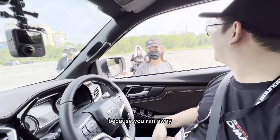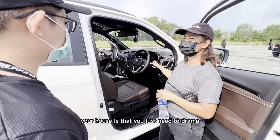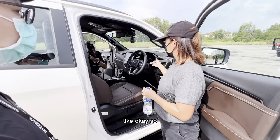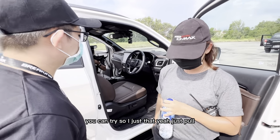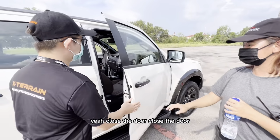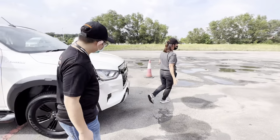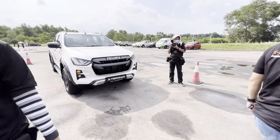Because you ran away. Reach your house, it's dark. You just need to drama lah. Maybe people put a red carpet, you put follow-me-home lights lah. Okay? So you activate. Tap once lah. So you can try. So I just tap? Yeah, just two. So with the sound, it's activated. Yeah, the door. So after you put the red carpet, follow-me-home light. Okay?